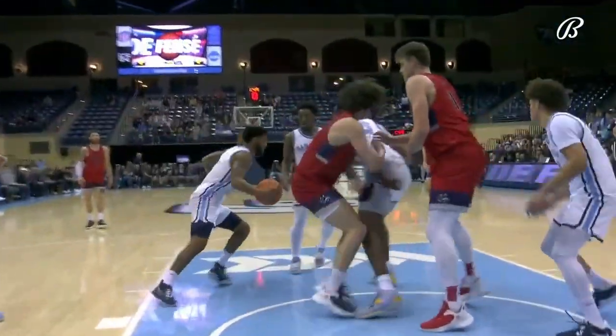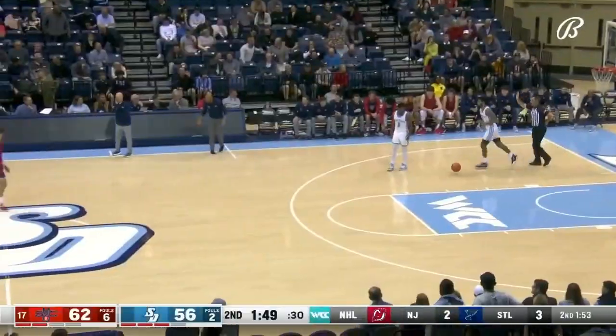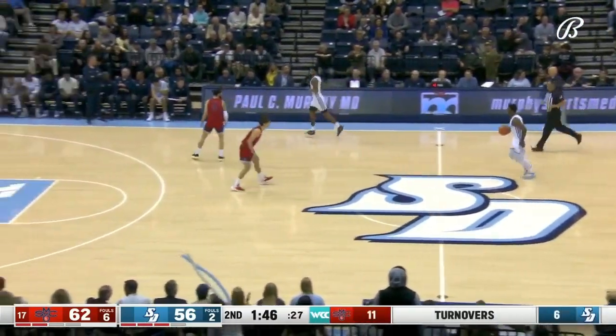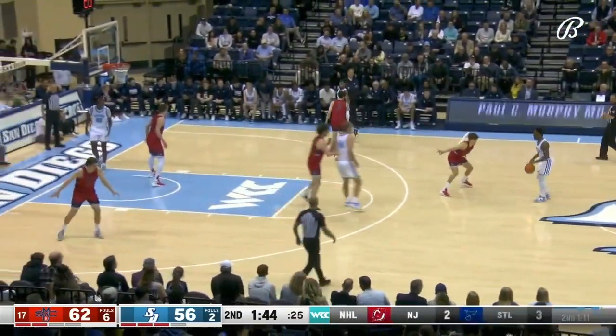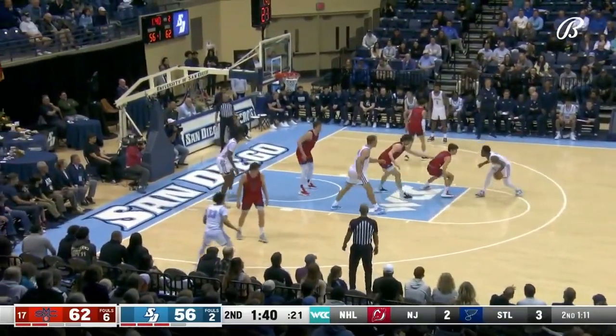Good move by Bowen, but then Jamerson comes over. He's help side. He knows it. Gets his hand on it for the block. No foul called. You're right, Steve. Here we go the other way. 2-possession game. St. Mary's hasn't scored in 5:16.